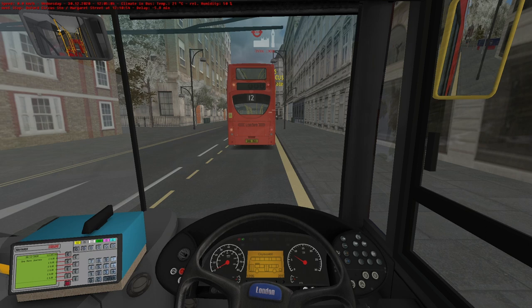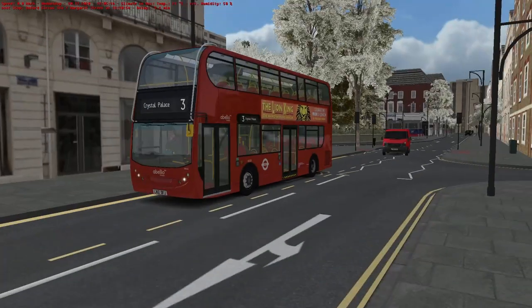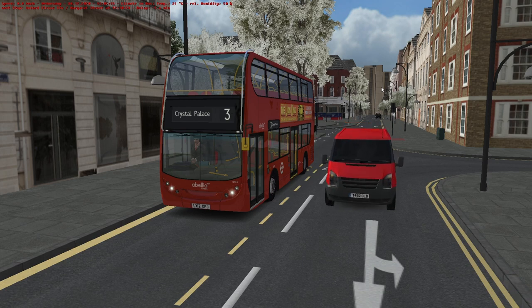Bit of a treat as well for you today. There has been an update for the Enviro400. Well, there was an update for Addon London in general. Today we are in a ZF Enviro400. Well, let's knock the lights off. We don't need the lights on. There we go. Leave the side lights on.